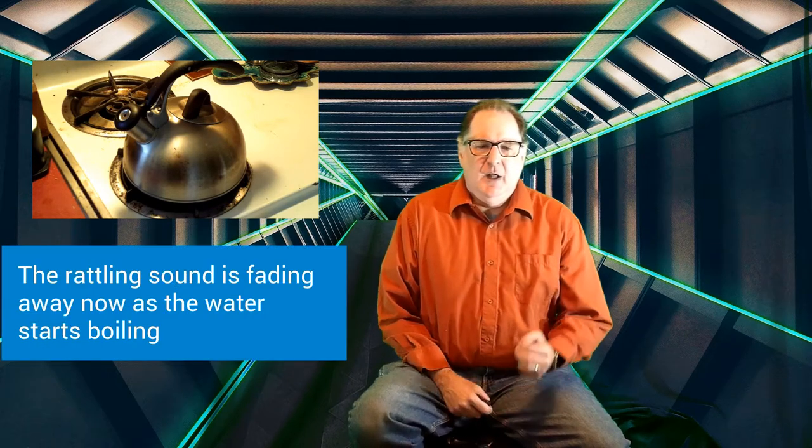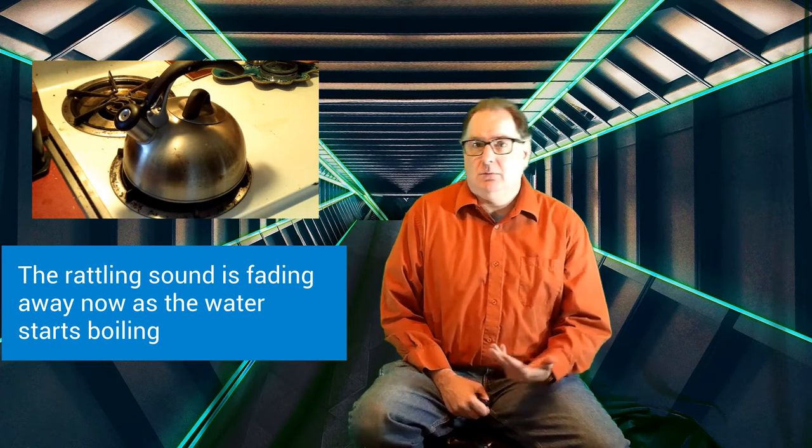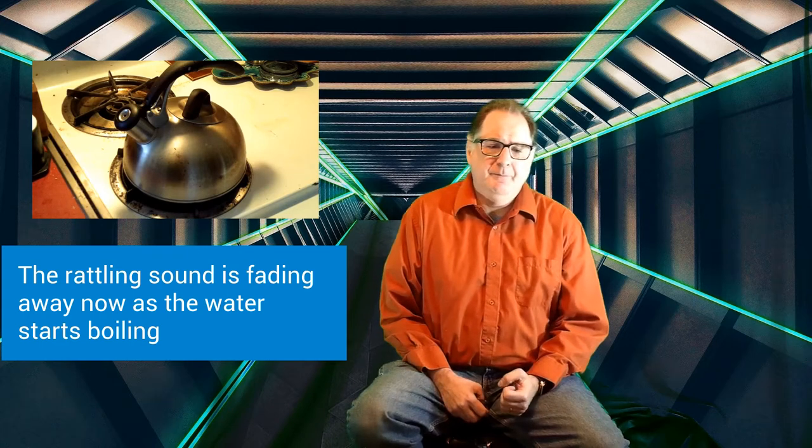Notice how loud that is. This noise is being made by the water, but why? As more heat is added, the water gets hotter and hotter, approaching the boiling point of water, 100 degrees Celsius. The noise from before has gone away. Now there's just the whistling kettle. So why did the quiet kettle start making a rattling noise, which then faded away when the water started boiling?